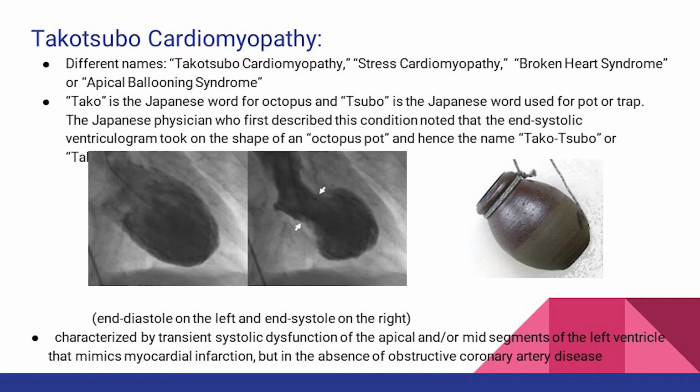Just a few words, trivia, on Takotsubo cardiomyopathy. Different names: stress-induced cardiomyopathy or broken heart syndrome. In this case, actually, this patient had a divorce of 25 years, so he had Takotsubo most likely from that stress. And apical balloon syndrome is another name. Tako is the Japanese word for octopus, and tsubo is the Japanese word for a pot or a trap. So usually the ventriculogram takes the shape of an octopus pot, and hence the name Takotsubo.